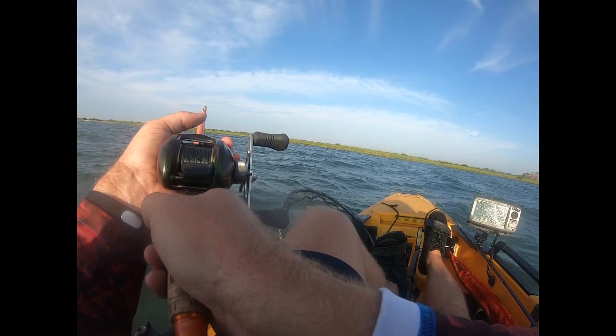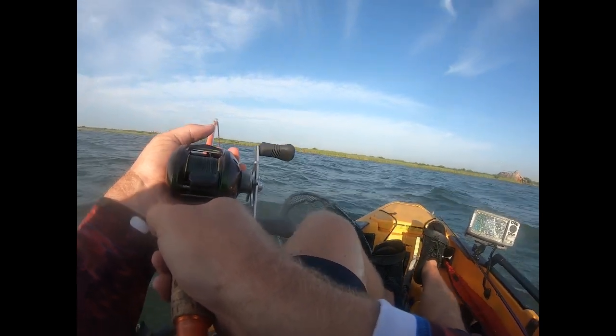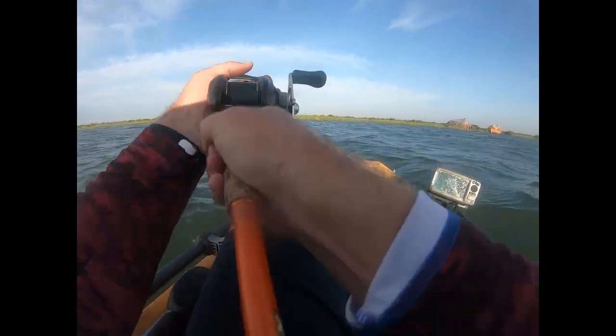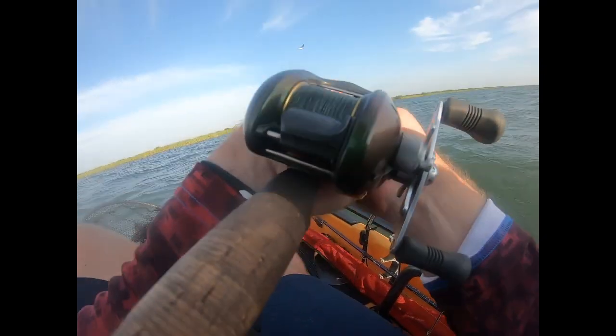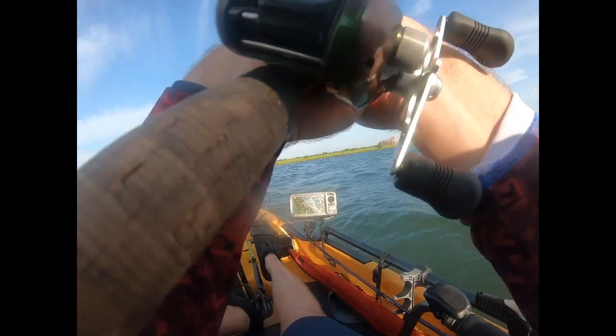This fish pulled me an eighth of a mile, maybe a quarter of a mile, just actual distance. And total distance, it's been over a mile, I guarantee you, as far as all the circles and loops.